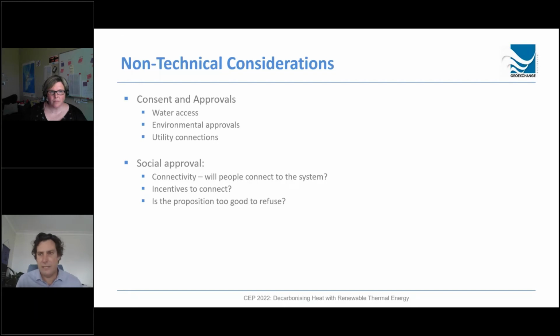So that's the energy analysis, etc. In terms of the non-technical aspects, these are obviously really important. They are also equally as important, and often the limiting elements, to a lot of things. So things like regulatory access to the water, environmental approvals, and utility connections all have to be considered, and all have to be done properly for all the consents and approvals.